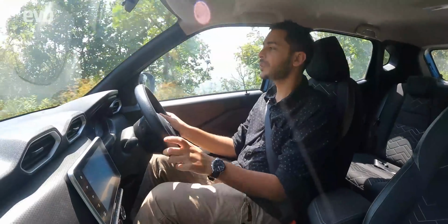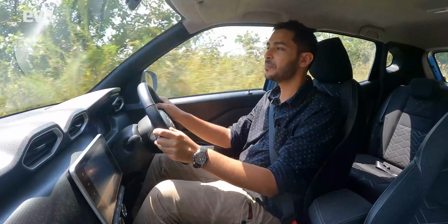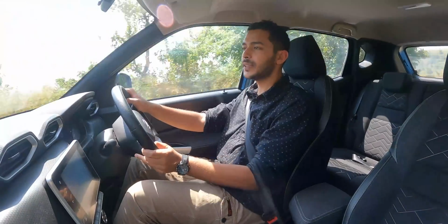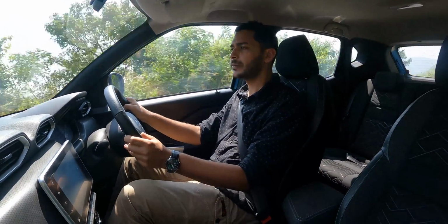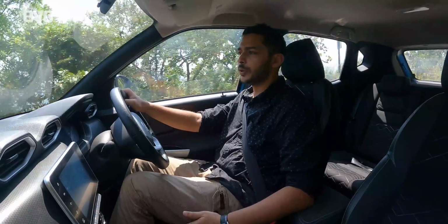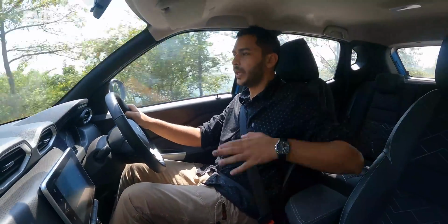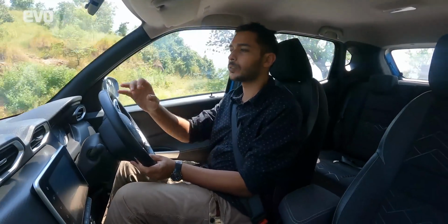Alright then, how does the biggest car of the lot drive and handle? The Nissan Magnite. Let's begin with the driving position first. Again, the seats, just like the Punch, are on the firmer side, but then again, they offer good support. Even the side bolsters are adequate, and they really do help in placing myself quite comfortably in the seat. They grab me quite well.